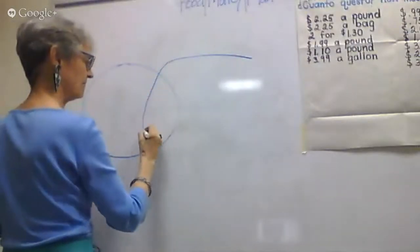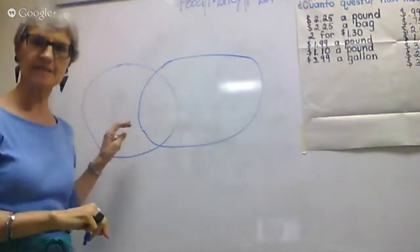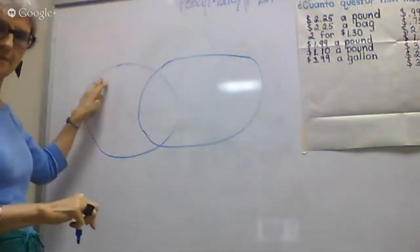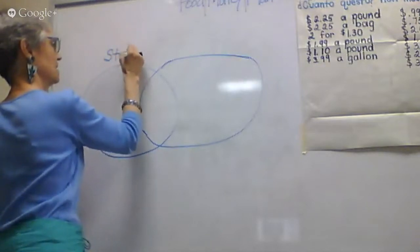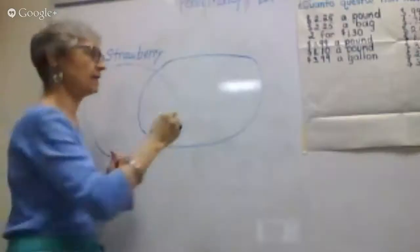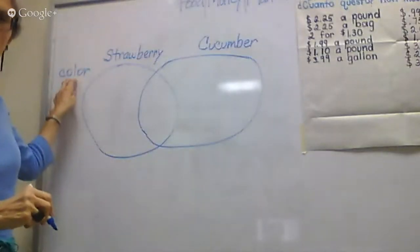Have you ever done a Venn diagram? This is a Venn diagram. Okay? So I'm going to compare two foods. A strawberry and a cucumber. Okay. The first comparison is in color.